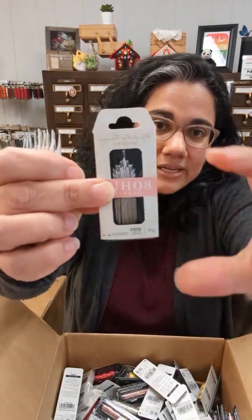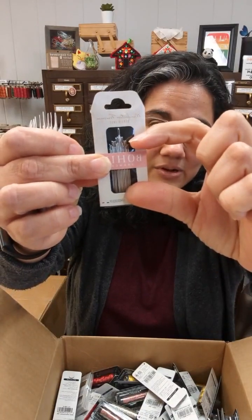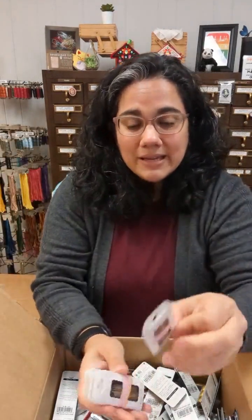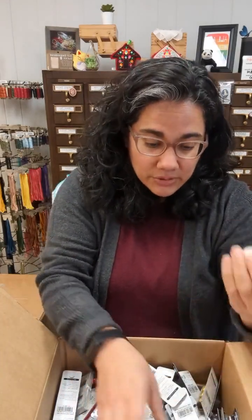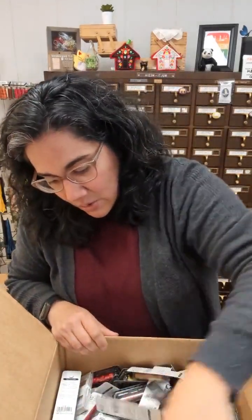And with needles, remember that the smaller the number, the bigger the needle. So the size 3 needle is actually the biggest needle that's in here. The size 9 needle is the smallest needle that's in here. So this pack gives you the opportunity to try out what feels best in your hand, what you like stitching with the most. So those are my favorite embroidery needles. That's what I use all the time. What else is in here?